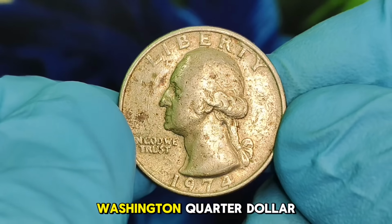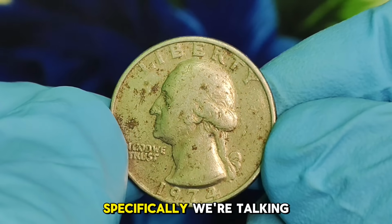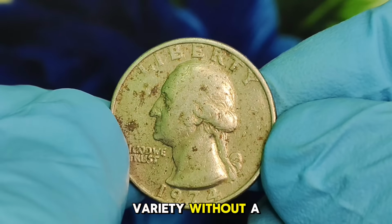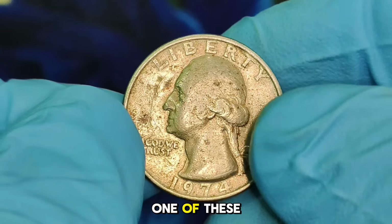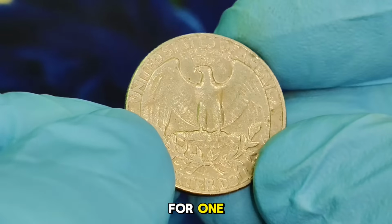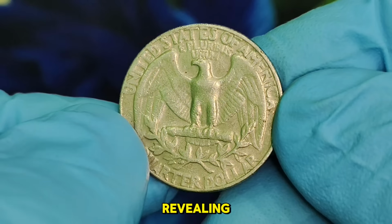Next up, the Washington quarter dollar from 1974. Specifically, we're talking about the rare variety without a mint mark, in uncirculated condition. If you've got one of these in your collection or you're hunting for one, stick around. You won't want to miss out on the market value insights we'll be revealing.